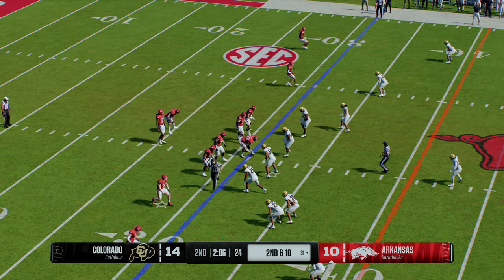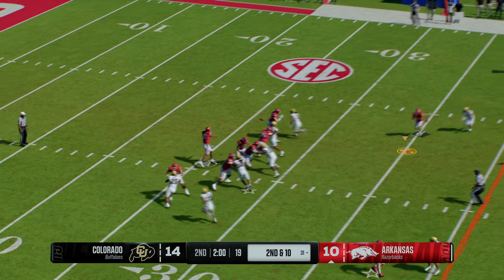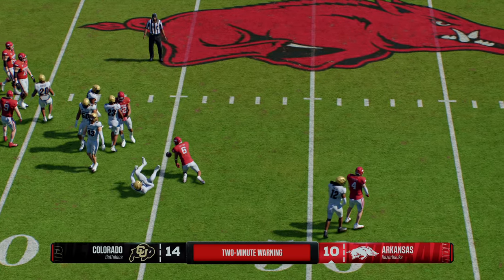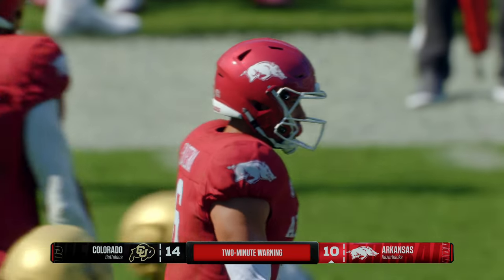Second down here, and maybe they've got time to get one more snap off before the two-minute warning. He's looking to throw. Grabbed in the middle. It's Sategna. They make the stop, but not before they do their work up top and pick up a first down.